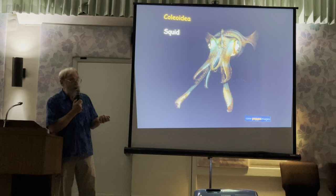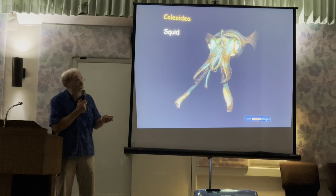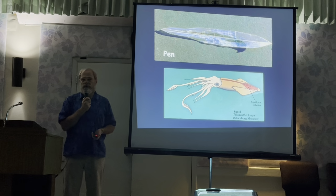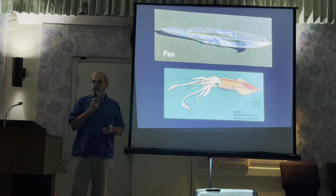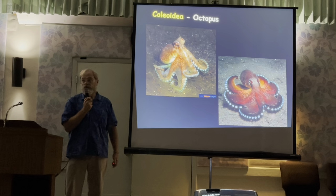And then, of course, you have squid. Do they have a shell? It's inside, but it's called a pen. That's a squid pen, a typical one. If you've ever prepared calamari, you have to remove that and also get the beak out of it, too. It's kind of crunchy otherwise. But you can see where the pen sits inside. Internalized shell.